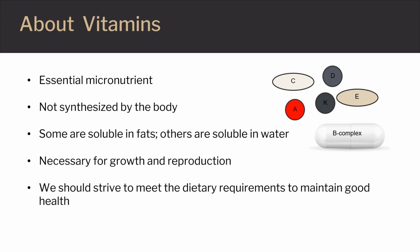Vitamins are important for a variety of bodily functions, to include digestion, bone health, immune system support, growth, and reproduction, to name a few. There are 13 vitamins that are considered essential for proper body function, and they are generally grouped as fat-soluble or water-soluble. We'll discuss each of these groups and the individual vitamins in the next slides.